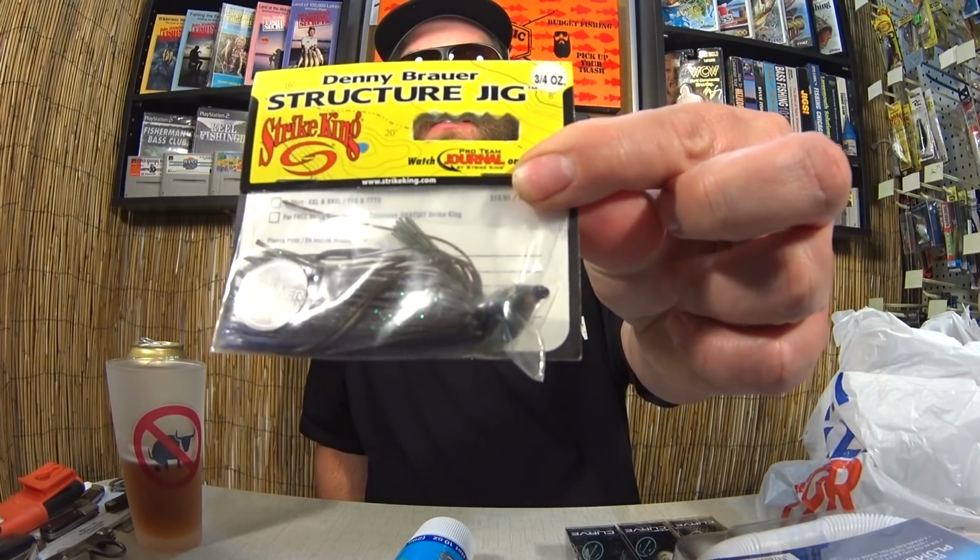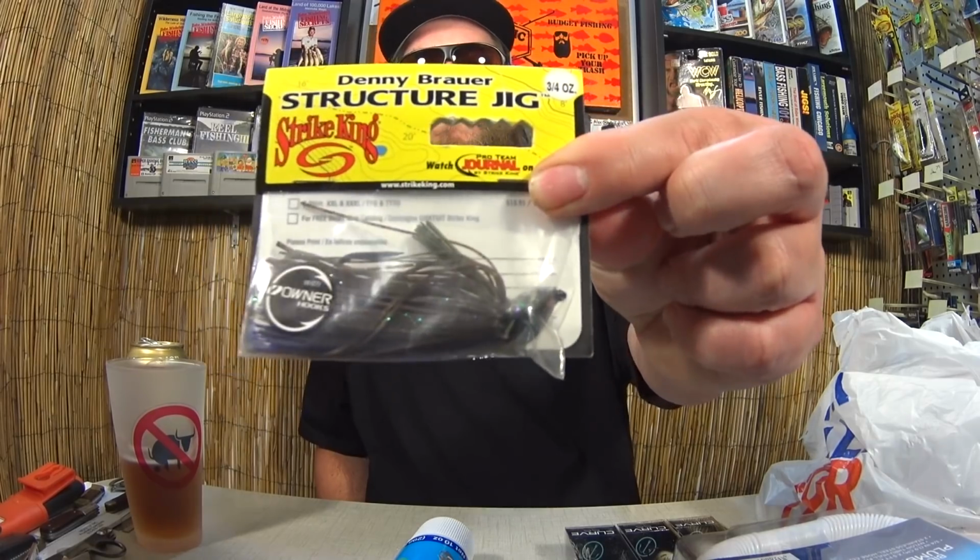Here we have a Denny Brower Structure Jig, 3/4 ounce. Notice the different head shape on this one. Kind of flat. It's got Denny Brower's picture. That means it's good. It says the new Denny Brower structure jig increases hookup ratios and decreases hangups versus traditional jigs. Well, I hope so, because I get stuck on stuff all the time when I'm fishing jigs. It is one of the snaggiest lures out there. That and the Ned rig. Anyway, at $1.48, I had to pick this up. Maybe I'll get a PB bass on it. You never know.